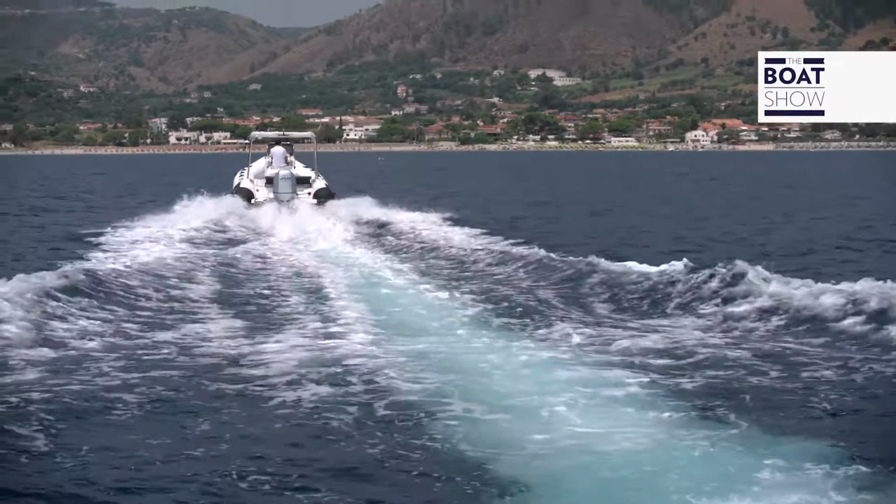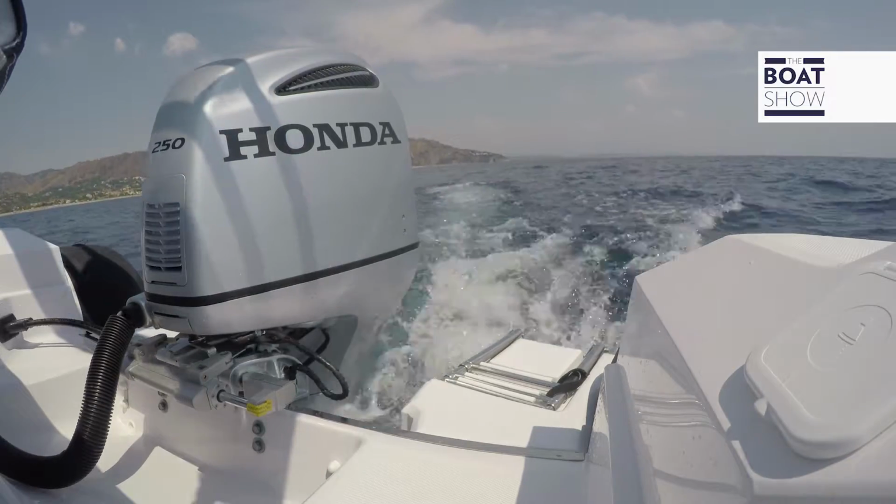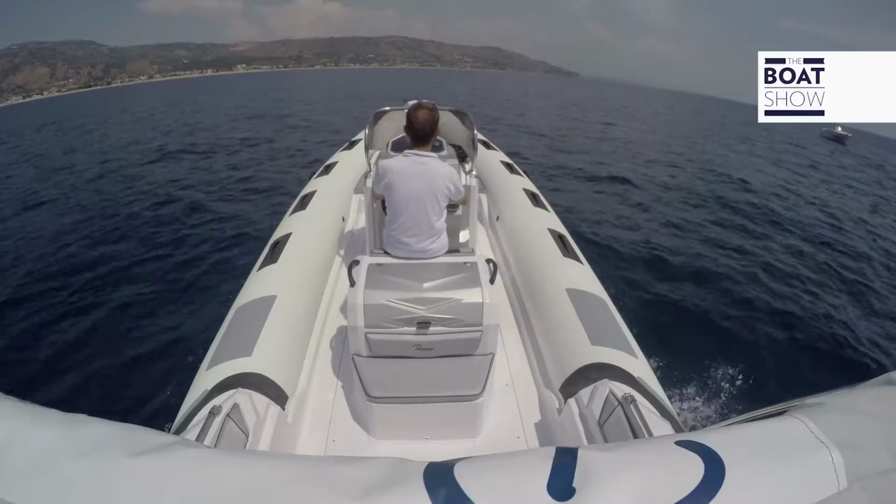A year ago, Ranieri International made their debut in the field of inflatable boats with 4 models, ranging in sizes of 19, 21 and 23 feet. They've clearly been successful, since this year the shipyard will be presenting another 6 new models. They've expanded their range with larger sizes.